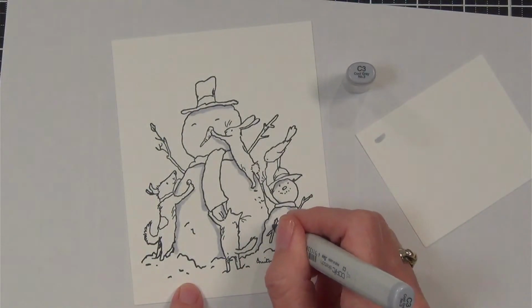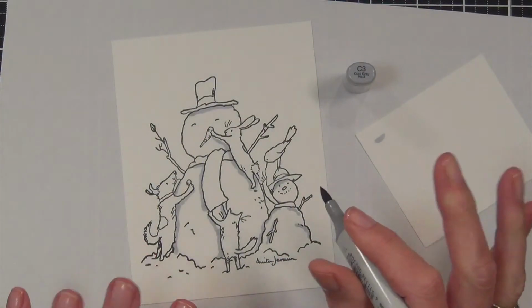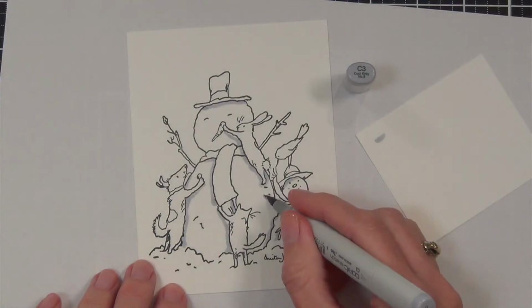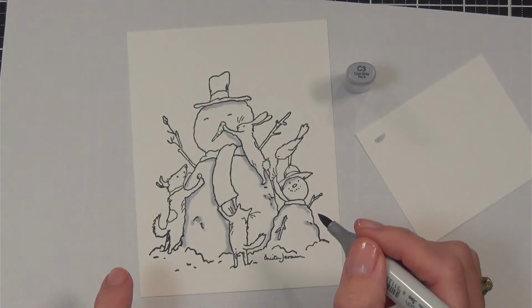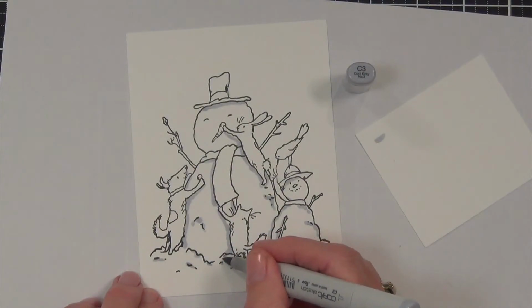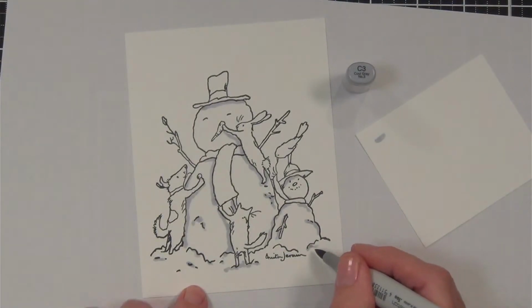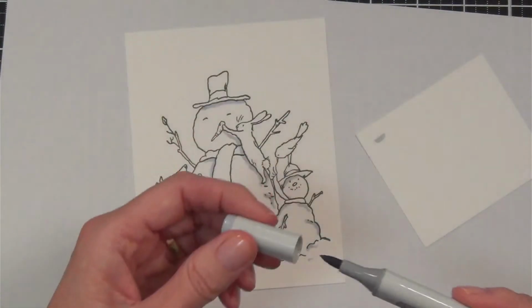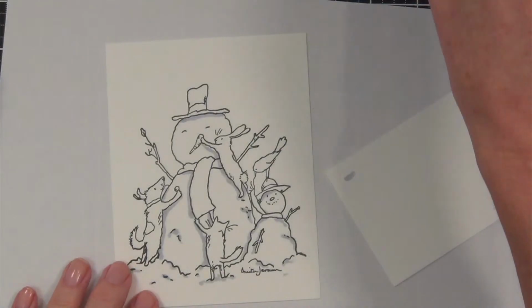Some of the hybrid inks are actually a bit... black. Is there such a thing? But the reason I keep going back to the Memento is because I don't want to have to wait. I found some of the hybrids, if I start colouring too quickly, the black ink will start to blend out with the alcohol inks, which is annoying. But it's easily fixable. You just leave it for a little bit, and you can also heat set it a little bit too.